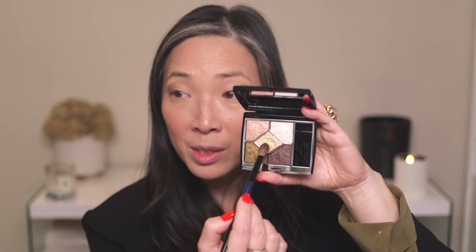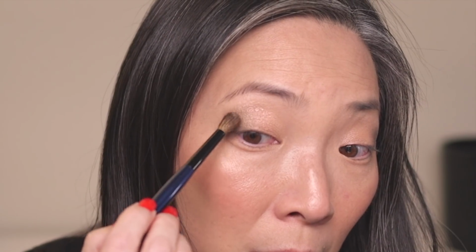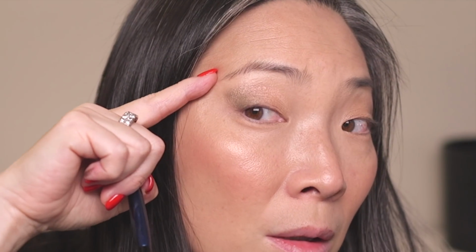No, it just kind of is giving me a sootiness, which again, I really like for shadowing out my outer corner. But I don't really see much of what I see in the pan here. So what I am gonna do is take my brush and dip it into the center shade, which is a lighter gold, and layer that on top and see if I can maybe bring out some of the gold in this green. Oh yeah, that's pretty. I think that works. Definitely brings out, I feel like layering this on top kind of brought out the green a little bit there.